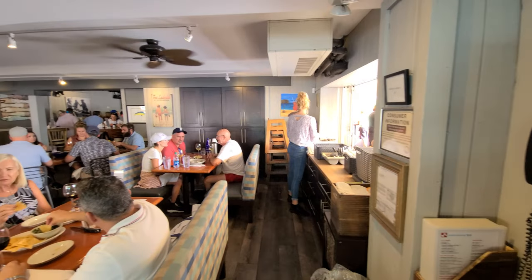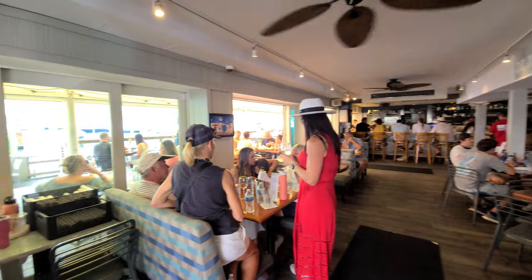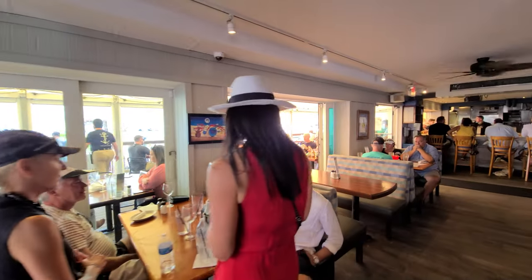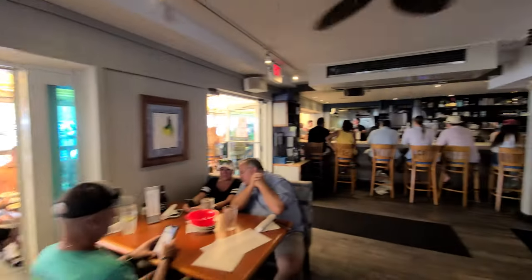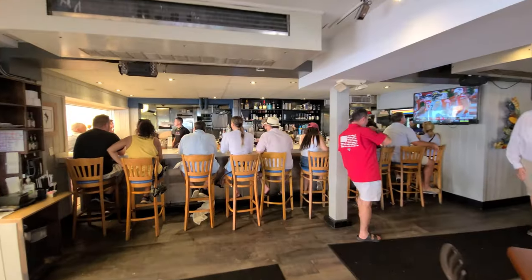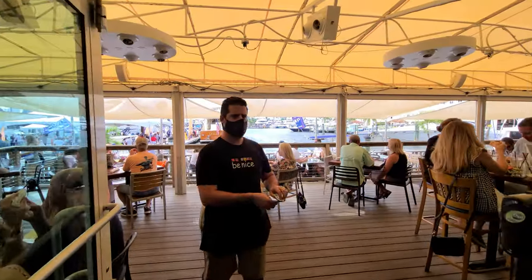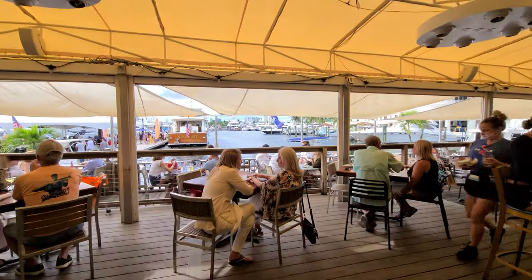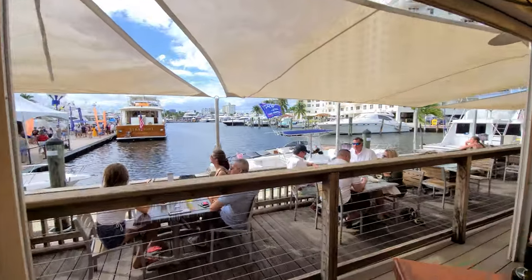So right now the wait is an hour and 15 minutes to an hour and a half. I might skip this for today because I want to just keep moving along and getting as many boats as we can see. But I just wanted to show you what Coconuts looks like. They have outdoor seating here. Again, I ate here a long time ago. It's a great location on the water. Beautiful view.